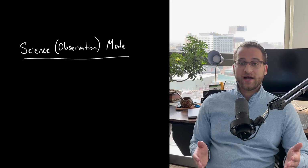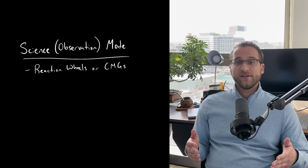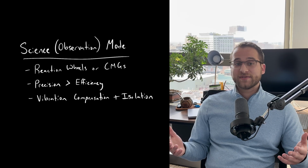Science observation mode is the highest precision mode utilizing the full active control suite. Reaction wheels or CMGs maintain ultra-stable pointing. This mode prioritizes precision over efficiency, with all vibration compensation and isolation systems active.